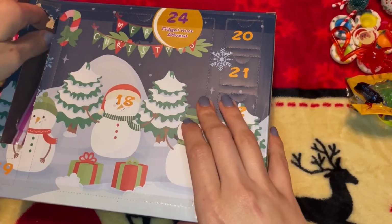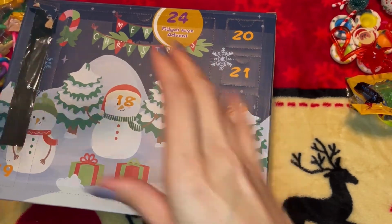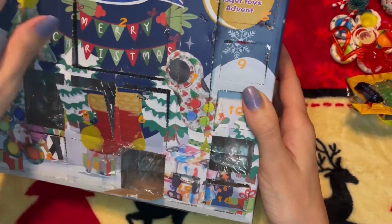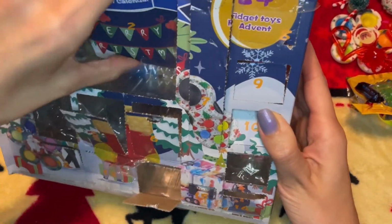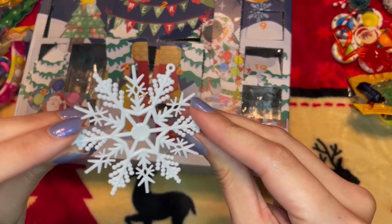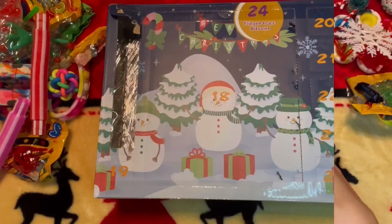I just saw there's a second one in here. I wonder if I just want to check and make sure I didn't miss anything on this side, because I didn't realize how deep some of these go. That's empty. Oh, nope, there is something in here. I found a snowflake. We'll put that in the good pile. Let's open up 18 now.